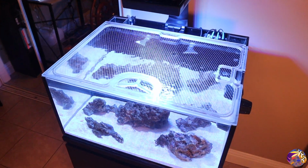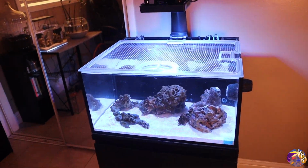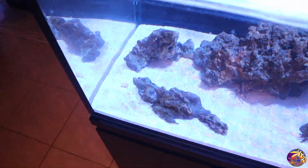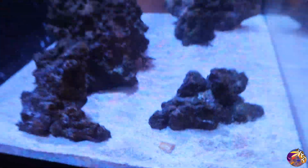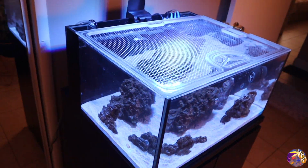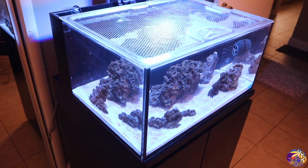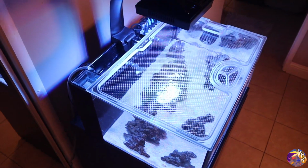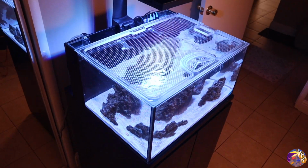But all the corals will be added. It's looking really good, and I think we're ready to go. I have this macro that's been growing in here, the Codium. And then I just recently added this little bugger, this conch right here. So just started seeing some diatoms on the sand bed. Wanted to get to that right away. Got a conch, and then we're ready to start adding the stock. I think it's looking really good. The rock and everything isn't showing any algae growth, so everything's really great.